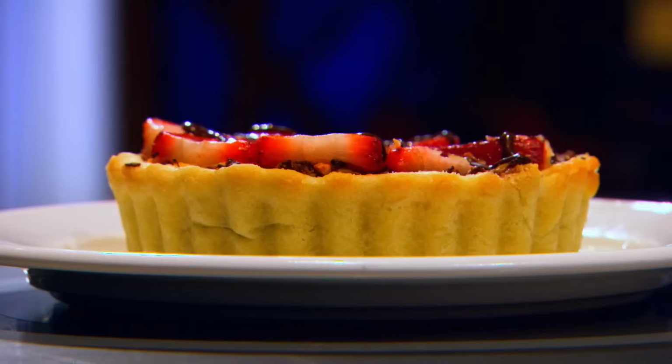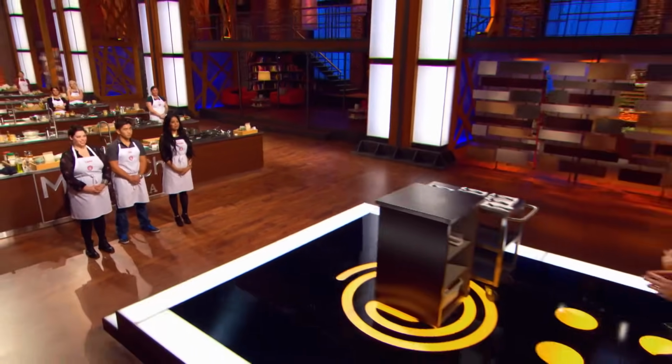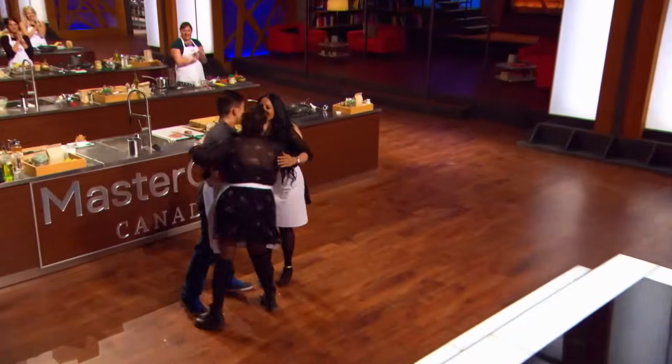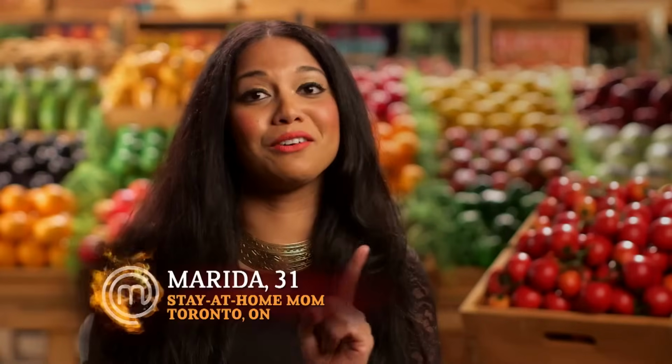3 amazing dishes. But only one can take the honor of winning the first Mystery Box Challenge. I would love this advantage. The winner of this challenge, the cook that right now is the cook to beat in this competition, I'm hoping to hear my name. Merida. I am here to win this. The other home cooks better watch out.